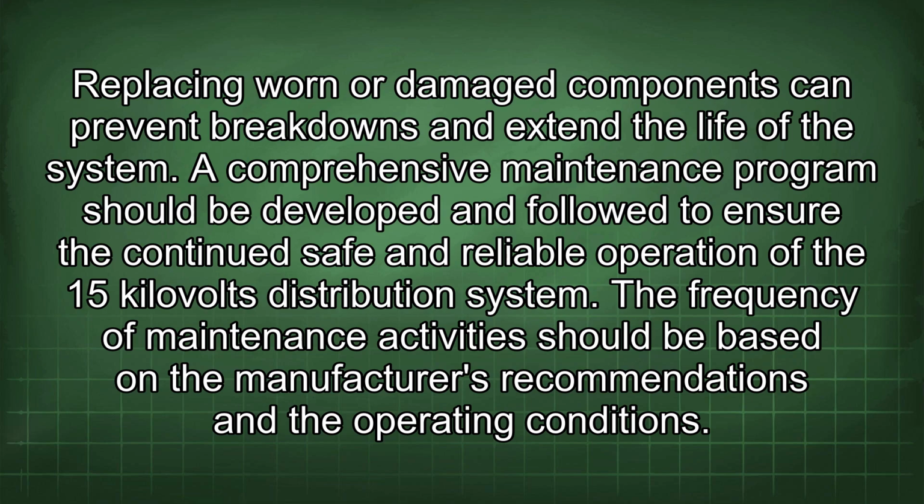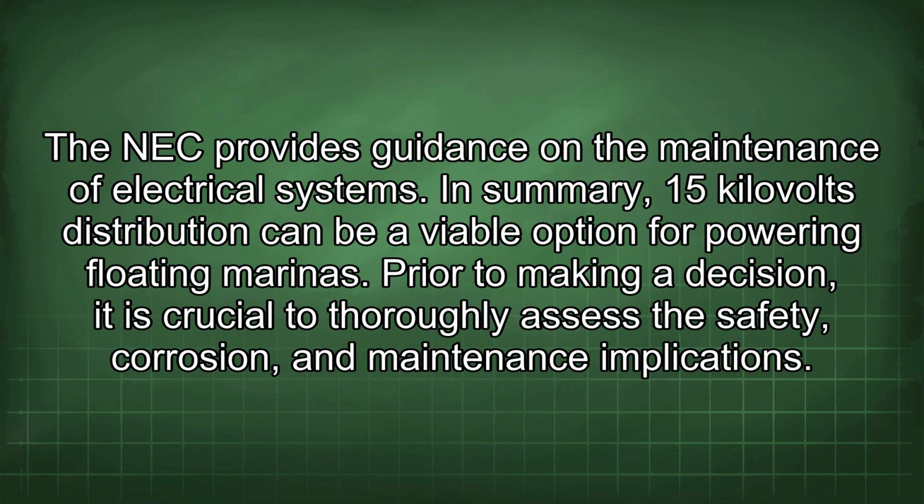A comprehensive maintenance program should be developed and followed to ensure the continued safe and reliable operation of the 15 kilovolts distribution system. The frequency of maintenance activities should be based on the manufacturer's recommendations and the operating conditions. The NEC provides guidance on the maintenance of electrical systems.